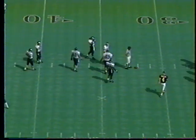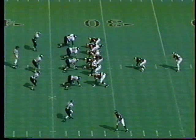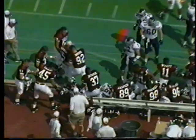False start. I formation once more. Slot to the left, tied in over on the right side. Long count by Pulling. Hand off to Rodney. Nice little hole here for a moment. Now he turns on the speed across the 35 to the 40. Knocked into the Aggie bench with a flag.